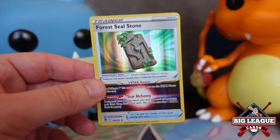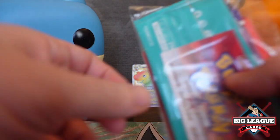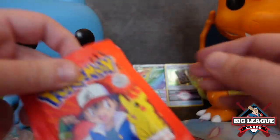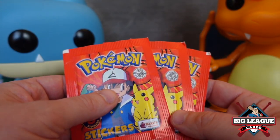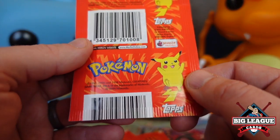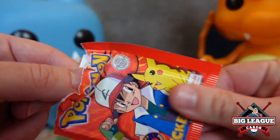All right, not bad. Let's just reach into this box and see what is the next thing we're pulling out here. It looks like we have a sleeve of things. So let's see what we got in here. I see some stickers right off the bat. Let's take a look at these. Old Nintendo stickers. These are from Topps too. I used to collect some of these stickers when I was little. Old Merlin collections. Let's take a look at the stickers that you can find inside these little packs here.